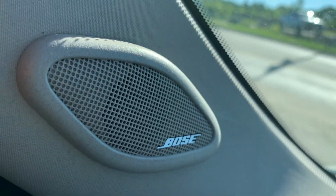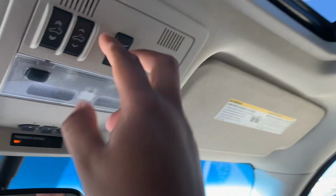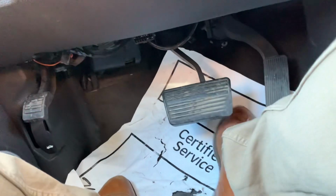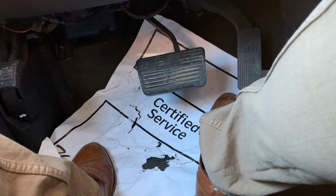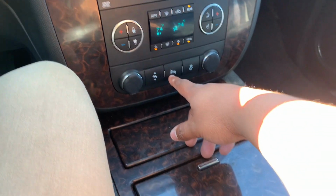You do have the Bose premium sound all the way throughout the vehicle here. Got your sunroof up top here with your controls for that. You can also open up your power liftgate like I mentioned earlier through there. Universal garage door opener right there for you as well. Got your power adjustable pedals, so that gives you maximum comfortability. So that'll slide them back, slide them closer to you to make sure that they are set exactly where you want them. You do have your parking sensors, but you can turn them off right there for you.